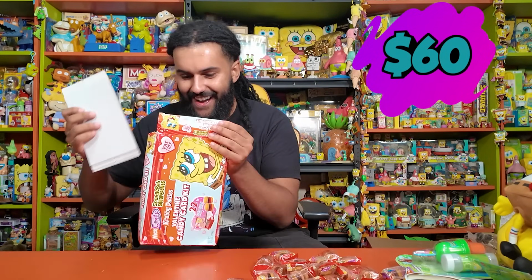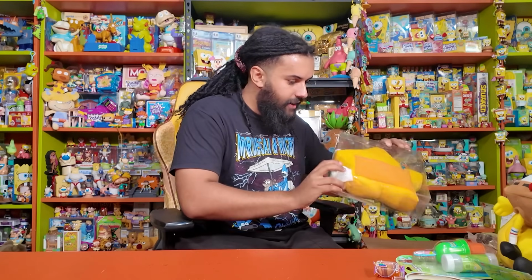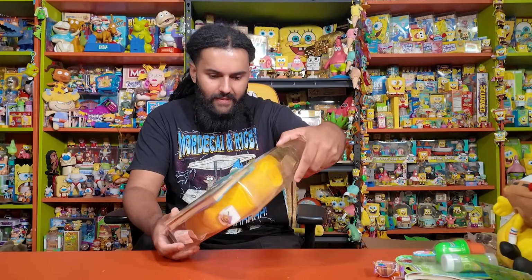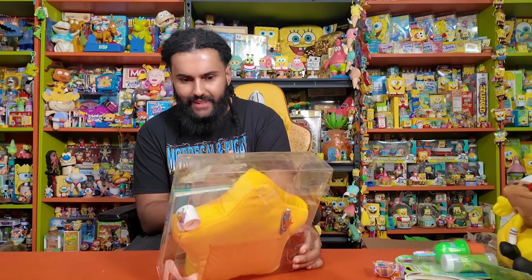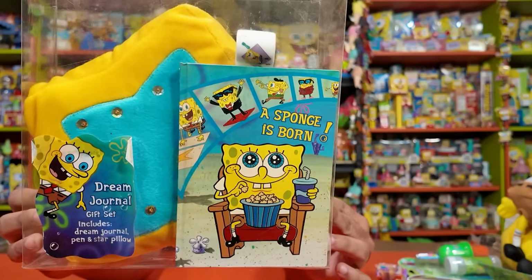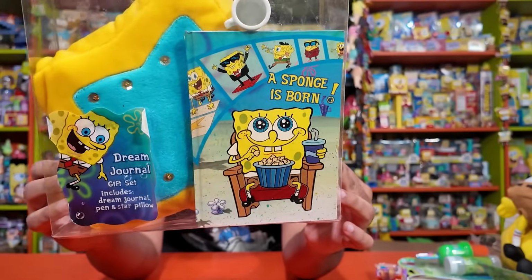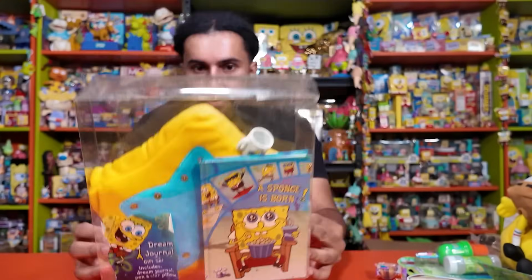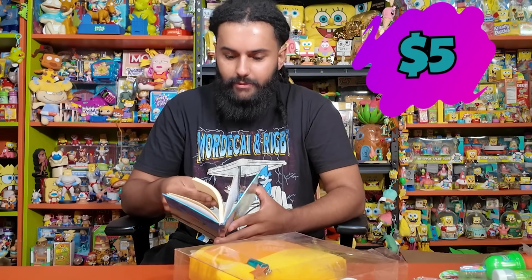Thank you for saving that for me. Oh my gosh, that's wild. What is this? I didn't even see this in there. A SpongeBob Dream Journal? We have another SpongeBob Green Label journal like this, but this is a Sponge is Born SpongeBob Dream Journal with a SpongeBob pillow, this random SpongeBob mug, which I'm pretty sure came from a quarter machine, and then this SpongeBob book that's a Sponge is Born. Did they write any dreams in it? No, they had no dreams.